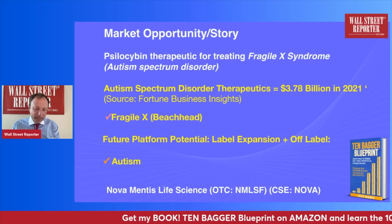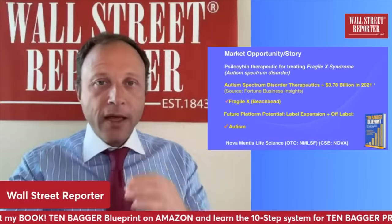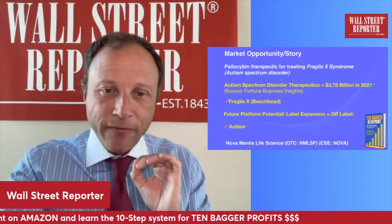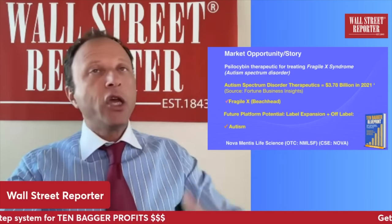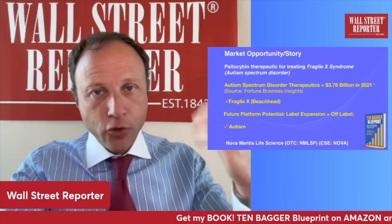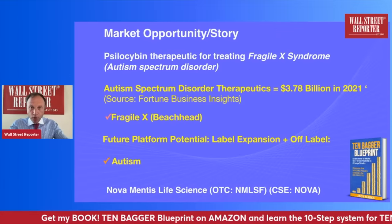Now, we've already seen from preclinical research in the animal model that this psilocybin therapeutic has had very positive effects for memory. Could this have applications for dementia, for Alzheimer's, for Parkinson's, a lot of neurological disorders? We're going to find out at some point, right?